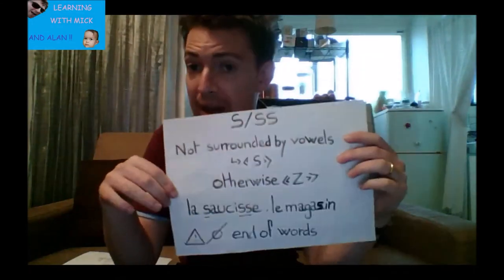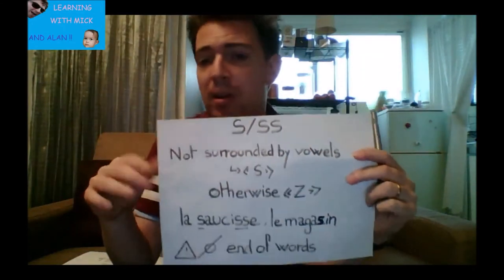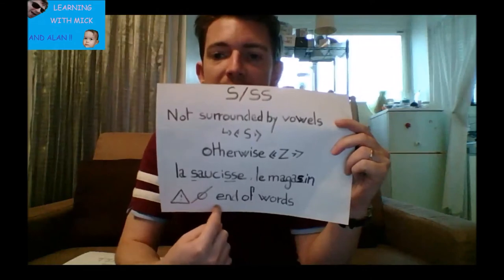And remember with S, very, very important, S is never pronounced at the end of words. Never. Except a few words of foreign origins, usually Latin, like le bus, which means the bus. But 99.9% of French words which finish with S have the S not pronounced. Keep this in mind.